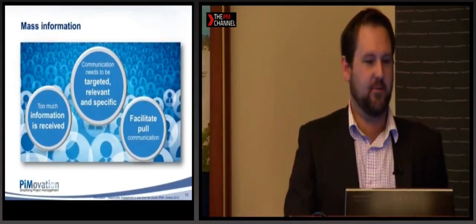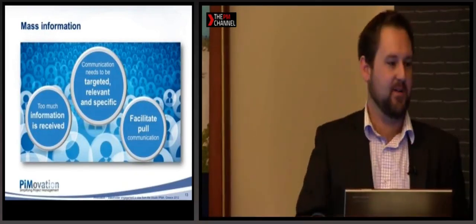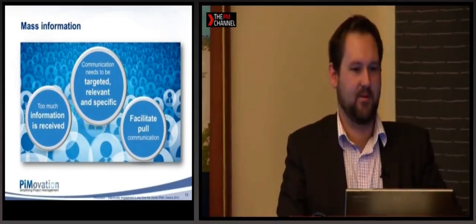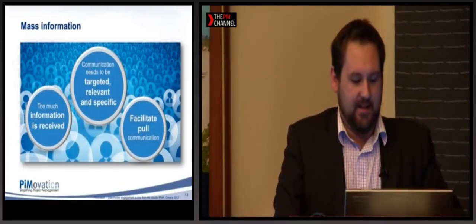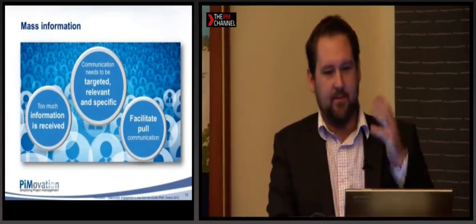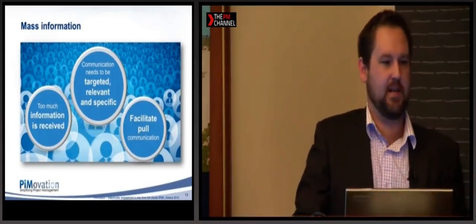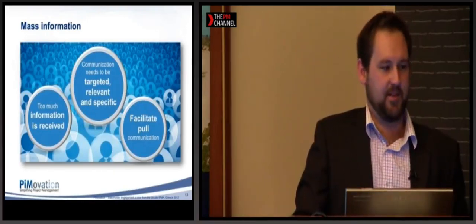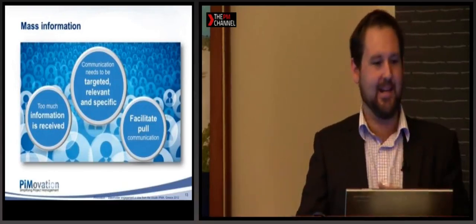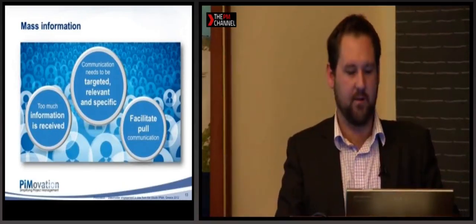With all that information, there's then the risk of mass information. We're getting too much information on a daily basis. I'll come back to Brisbane and probably have 1,000 emails in my inbox, and everyone's probably got the same experience. With this style, it really needs to be focused on targeted, relevant and specific information to each stakeholder group. That's the key. If you're just sending out bursts of information, you won't get the buy-in. It needs to be easier for stakeholders to review information in this manner than in the traditional static style of communication.